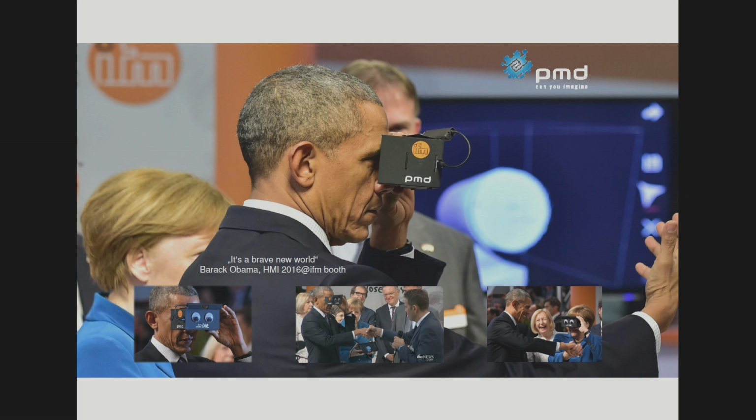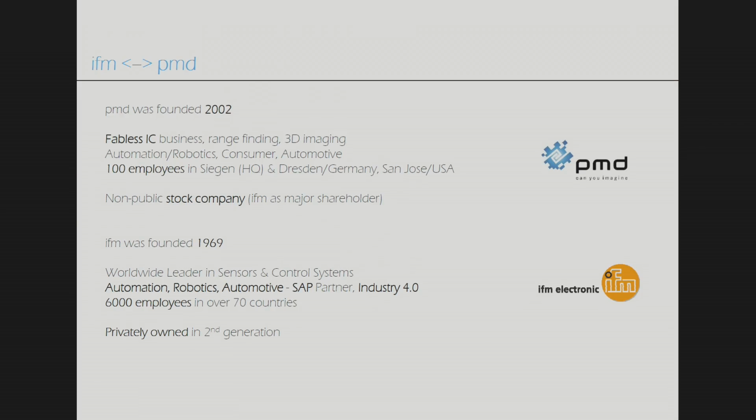What is interesting is you just need a piece of cardboard, a standard smartphone, and a 3D camera from PMD, and you can have an application running on that host processor. Obviously, there's not a lot of calculation power needed to do this. In the past, when we had 3D cameras based on stereo or structured light, for example, the calculation often was a problem.